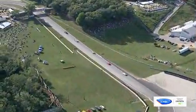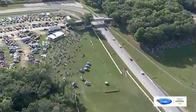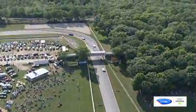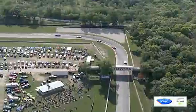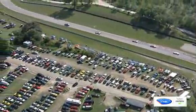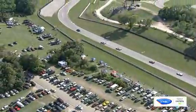The track itself is pretty incredible. It's surprisingly technical. A lot of fast straights. The car's got to be very good on braking and putting the power down. So I think if you have a good car, Elkhart's a fantastic place to drive. But it's definitely a lot more technical than people think. I love it though. It's a great classic layout. It hasn't changed since they opened it back in the late 50s.